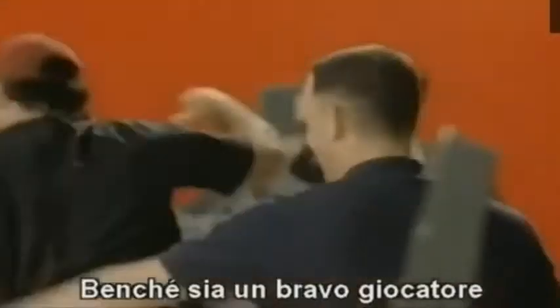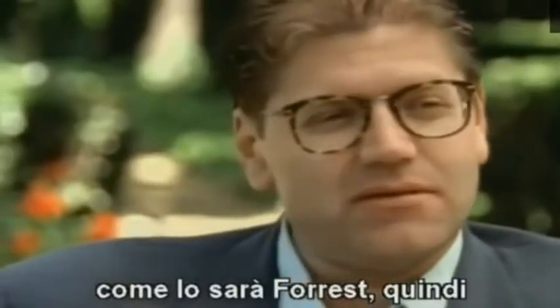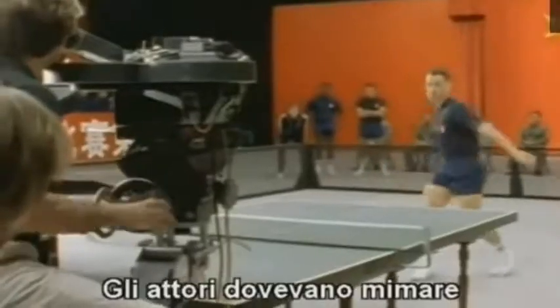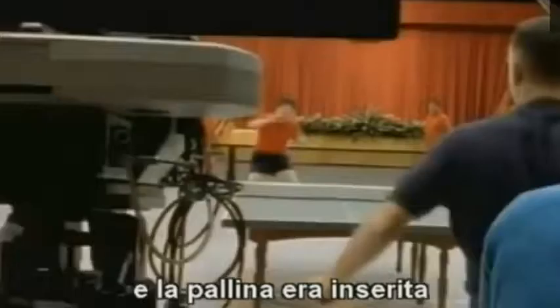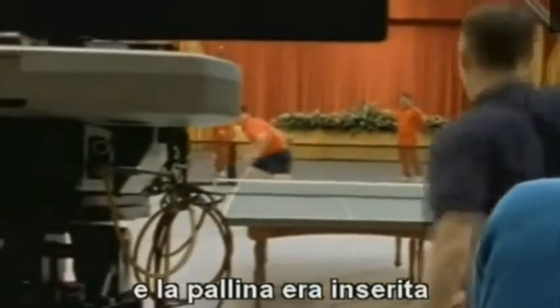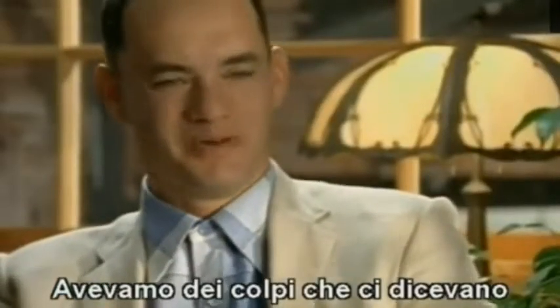As great a ping pong player as Tom Hanks is, he's not as good as what Forrest has to become, so we did that using movie magic. You have the actors mime playing ping pong, and then you put the ball in later optically. We had this thing of clicks of when we're supposed to hit it and when we're supposed to wait. Come on up, charge up, Tom.